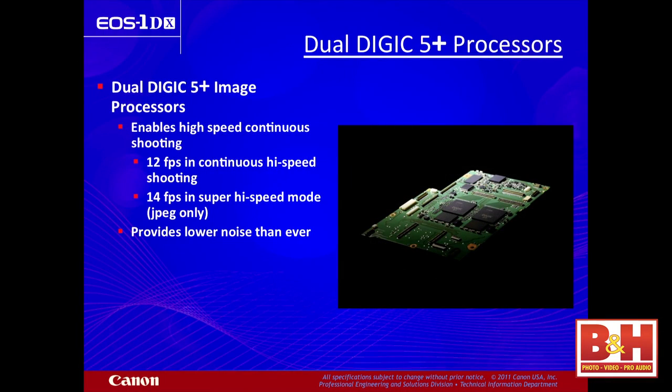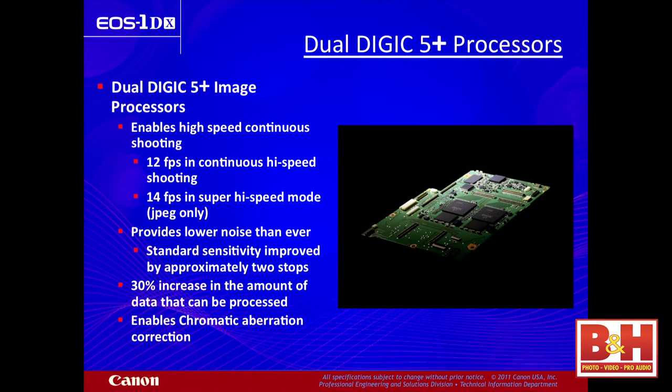So this camera has two Digic 5 Plus processors, two of them. The 5D Mark III only has one. Okay, this camera also has a Digic 4 dedicated to autofocusing and metering as well. So this camera is a behemoth. I'm gonna put it down because it's getting kind of heavy. We can look up here.